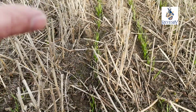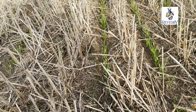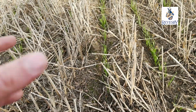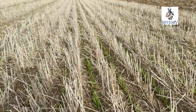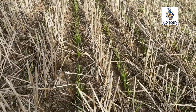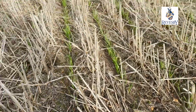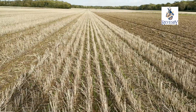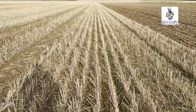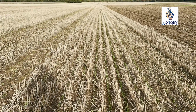We put an adjuvant on to try and maintain the chemical in the top layer, but 200 mil in the last month, 115 mil since this went in, is just asking a lot for that chemical to stay in that top. So yeah, battles all the way, but really just wanted to show the benefits there of direct drill versus cultivated. Now let's go and have a look at some pictures earlier of when we really did have a lot of water running across the land.